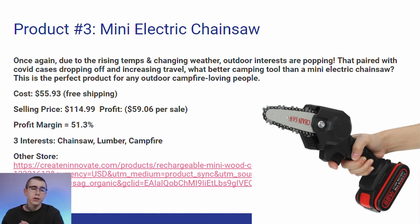So the 3 interests I would start off targeting on Facebook for this product would be chainsaw, lumber, and campfire, 3 very obvious outdoor interests that would love this product. So let's go through really quick and take a look at a store that's already selling this product and see what they're doing right and what they're doing wrong, and once again, how you can improve.